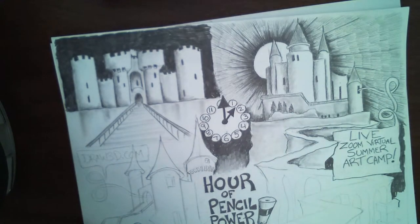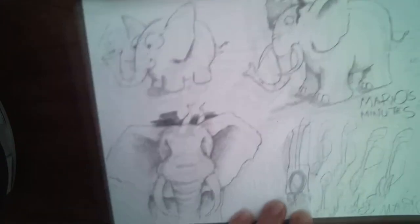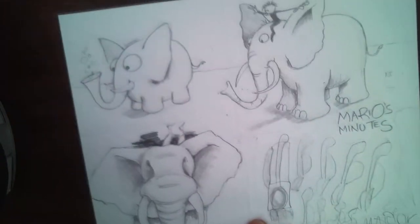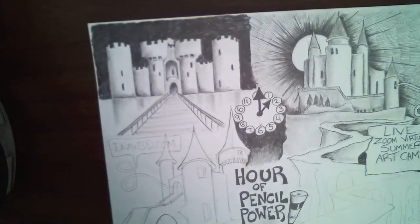I gotta make myself a little wrist guard. We have one more day of Hour of Pencil Power. Today we did the elephants. I want to finish that today. And Mario did Mario's Mints, so I'm going to finish that one up today. Let me take this one. That'll be next up.